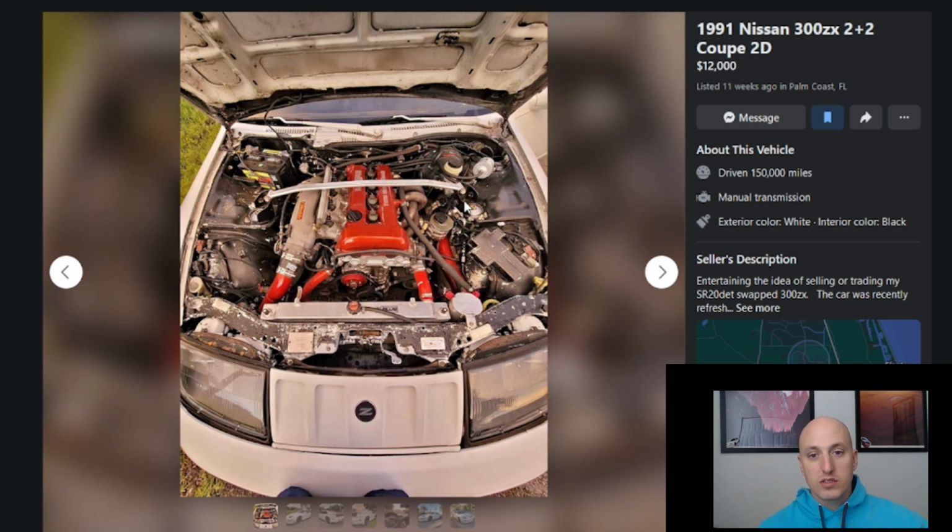Number one, SR20s are just way too much money now. They're gone. They're way too expensive. They're more of a rarity. It was never offered in the United States. You had to get them out of Japan or other countries that got the SR20s. A lot of them came from Japan. I have an SR20 in my 240. I don't really mess with it too much because at this point it's just too expensive.